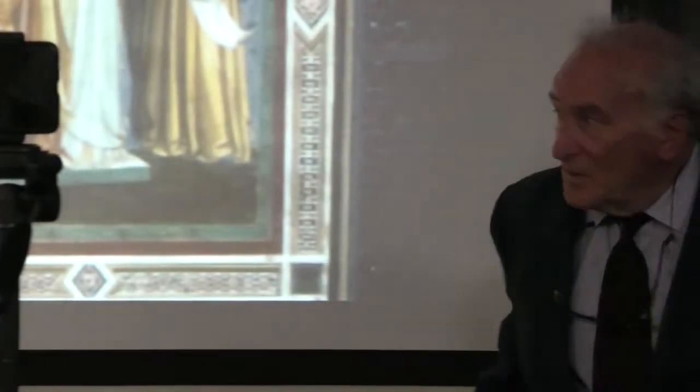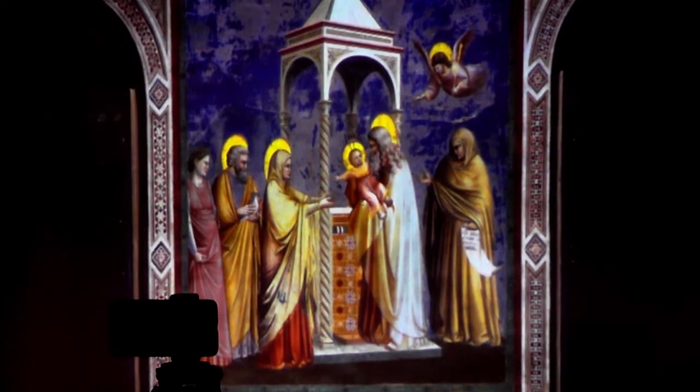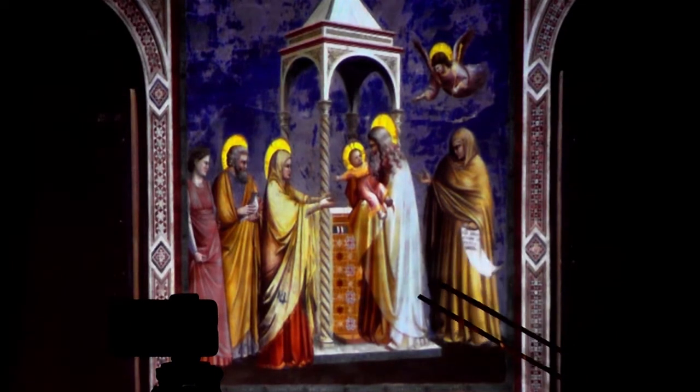Now, this is after the baptism of Christ. Thirty days after birth, a woman goes to the temple to be purified. Charming. And eight days after a boy is born, he's brought to the temple, and his foreskin is taken off, and then he is dedicated to the Lord. All of that is in this one scene. This is called the presentation of the baby Christ to the temple.